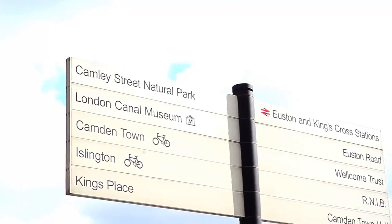Here I am at King's Cross. If you're looking for somewhere green to go in London, you don't want to go to Hyde Park or Regent's Park, then Camley Street Natural Park is just next door. 5 minutes walk, let's go and have a look.